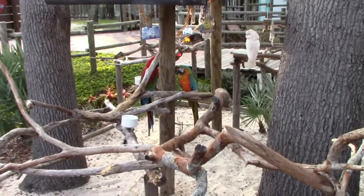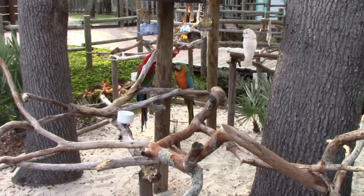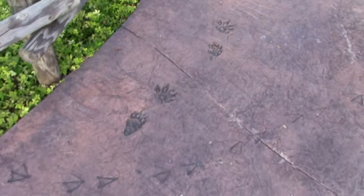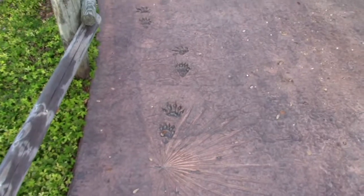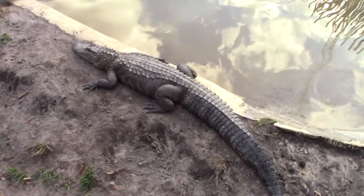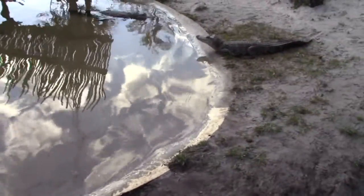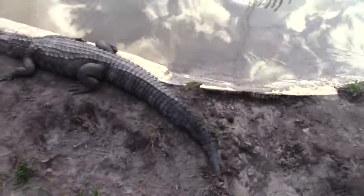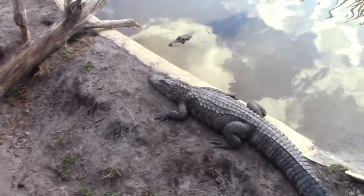Nice birds here too. What's up, pretty birds? All sorts of climbings for them. I mean, the concrete has some nice touches. Got alligator feet. So all the alligators here usually stay within this facility for about 1.5 to 2 years for little ones. Once they get too large, they are transferred to the main Gatorland Park in Orlando.